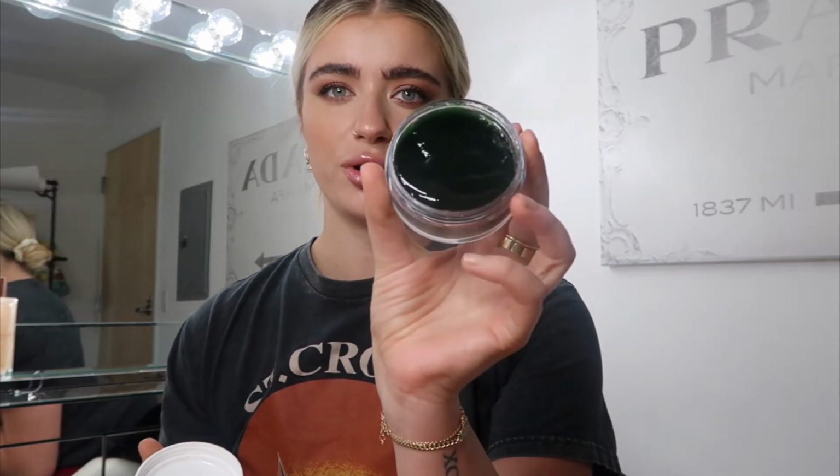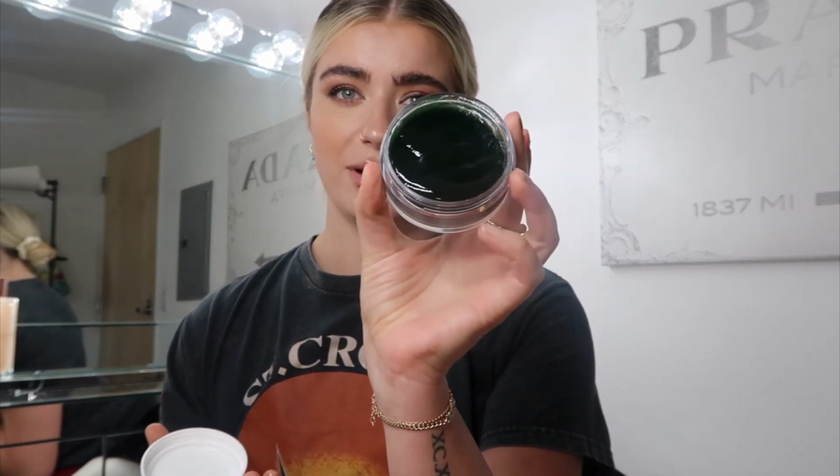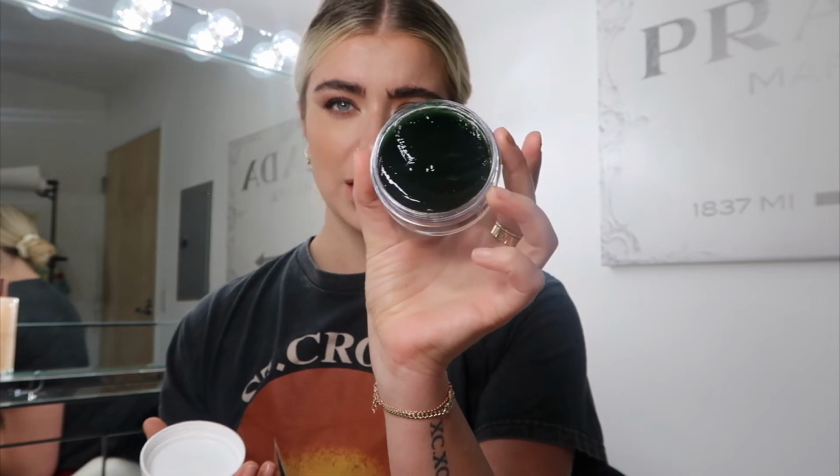Anyways, this one is called the Lime Stimulating Mask. It's by Eminence. This one is just so great. It's really, really brightening and I love it. It kind of smells like lime. It's not super limey. It's a dark green material and this is definitely more of a jelly consistency, which is different than a lot of my other masks.